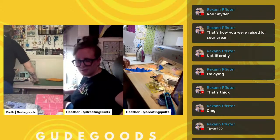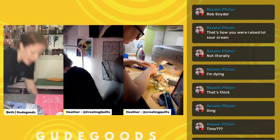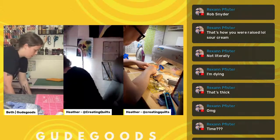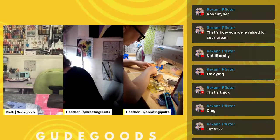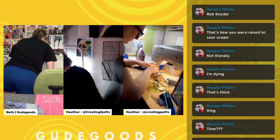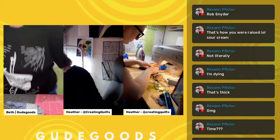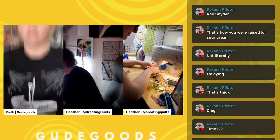Okay. I'm ready. I got all my pieces glued. So now we're just gonna chain away. I will hang out in the chat a little bit. There's literally foundation paper everywhere. Going to unplug my iron. Okay, that's about as clean as I need it to be. So let's go. Look at this. That's how you were raised, LOL. Sour cream. It's so good.